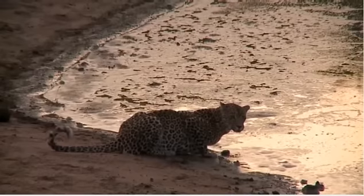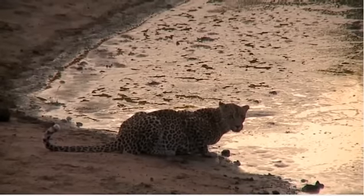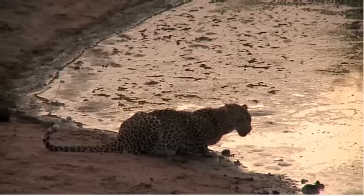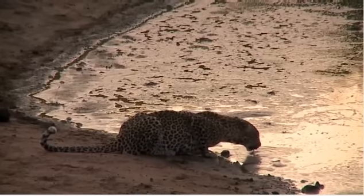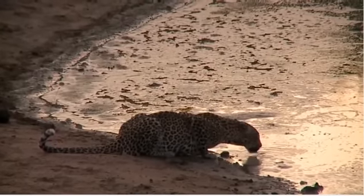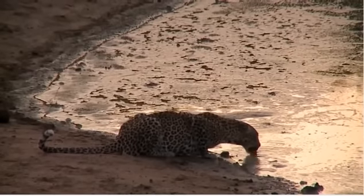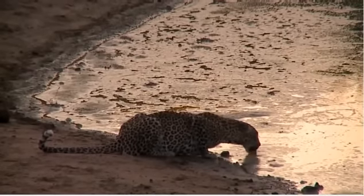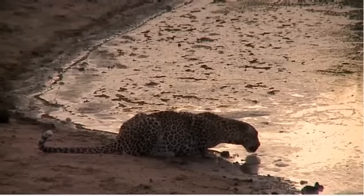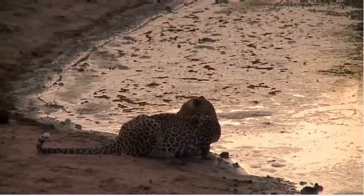And now, hopefully, what is going to happen is she's going to take us back to the kill that she's feeding on. Take a close look at her face. Sadly, we can't get closer to her because we're having signal problems here. Otherwise, I would naturally have parked down on the water's edge, getting us a great low angle, but that is not going to be possible.